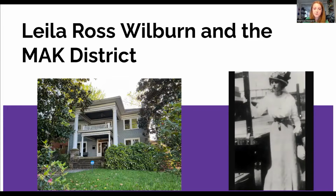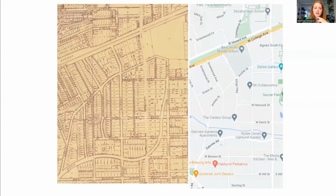So there we go. The map on the left is a very early map, and I forgot what year it is, but this is really focusing on the MAK district, and the one on the right is actually the MAK district. So we're talking about 10 square blocks. The MAK district is called that because of McDonough, which is here, Adams, and Kings Highway. It's the first locally designated historic district in Decatur, which means that any changes to the exterior of a home have to go through an approval process.